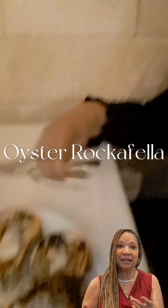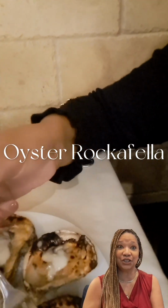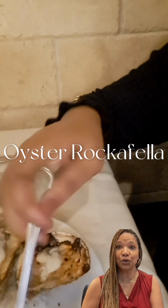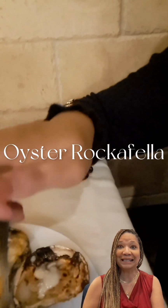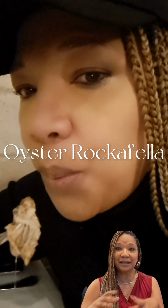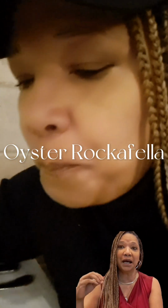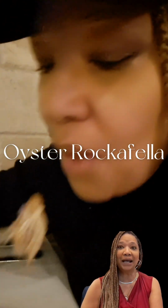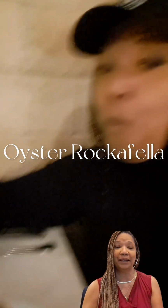The calamari is an Asian type calamari, which was delicious. Also, I ordered 4 oysters, Rockefeller style. As you can see, they came out very hot. I actually sent them back because they were not grilled enough for me. I wanted them to have a grill-like crisp on the top. So I sent them back to put them back on the grill. They did that and it was great.